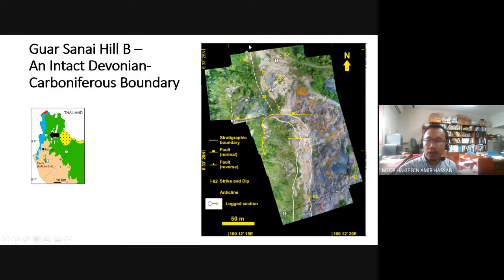Okay, so this is an aerial image using drones. You can see the UM Geology Department van in the north here. And we've overlaid some interpretations here. You have an east-west trending normal fault, which has resulted in the uplift of this outcrop, actually. Right? And you can actually see the contact between the Devonian rocks, and you have these cherts which are early Carboniferous in age. Okay, so we just published this work in the GSM bulletin a few months back.